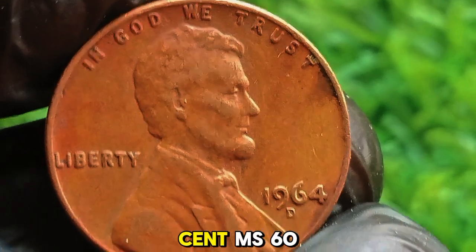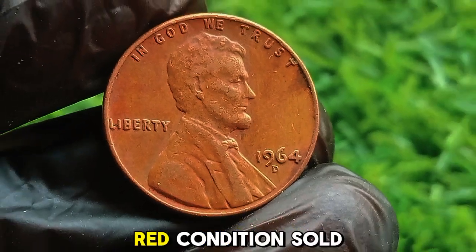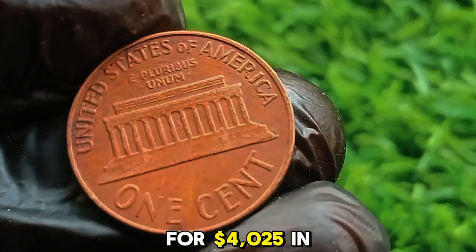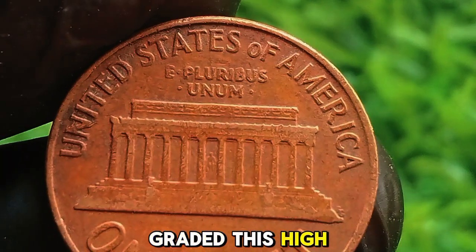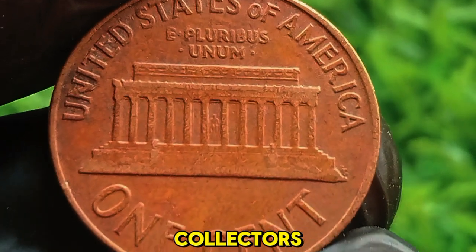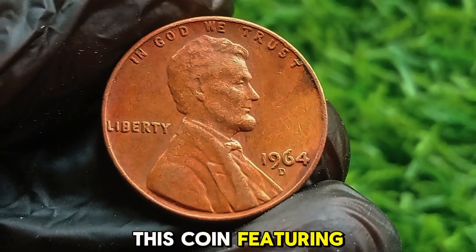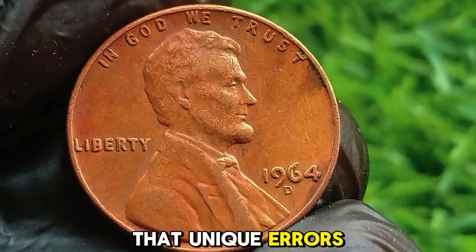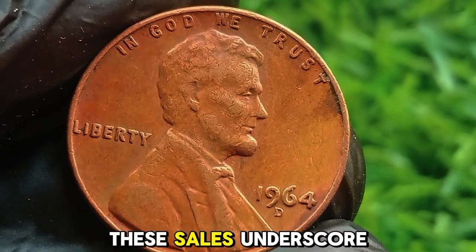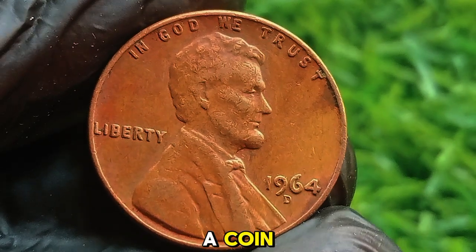1964 D Lincoln cent, MS67 RD. A high-grade example in mint red condition sold for $4,025 in 2012. Only a few specimens have been graded this high, making them highly sought after by collectors. 1964 D Lincoln cent with major die break, MS63 brown. This coin, featuring a significant die break, was sold at auction, highlighting the value that unique errors can add to a coin. These sales underscore the significant value that rare errors and pristine conditions can add to a coin.